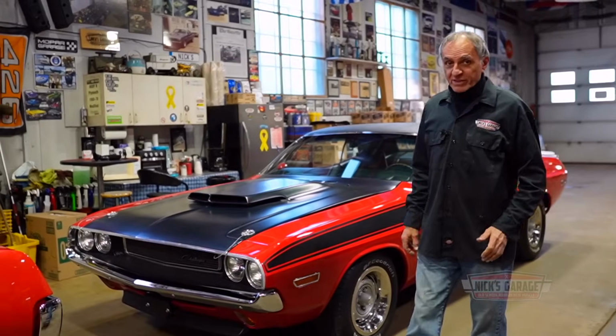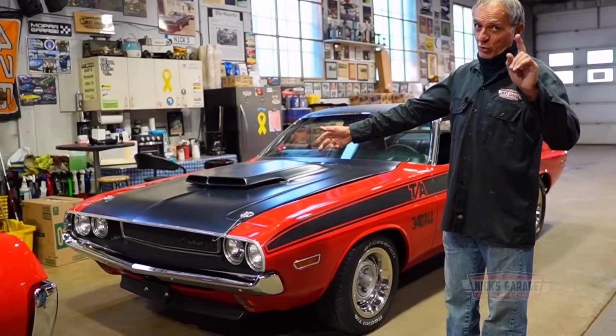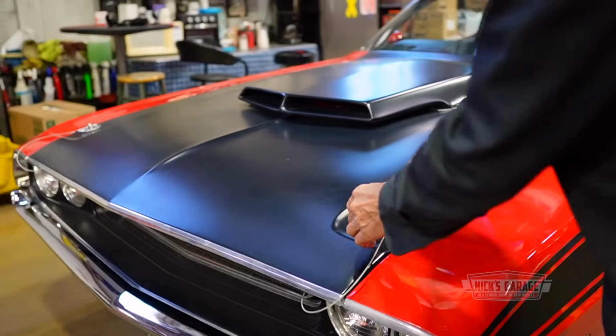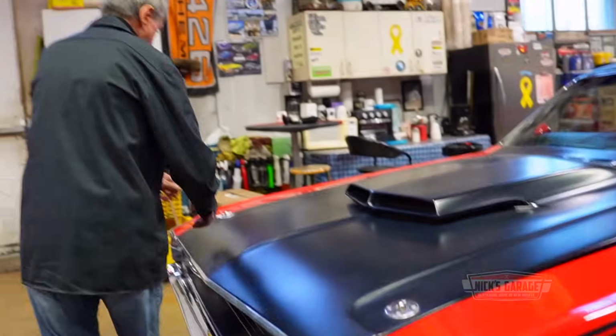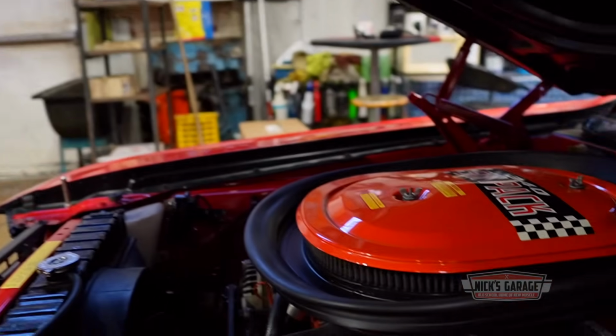Here we go. Here we have a TA Challenger, not an RT. RT stands for Road and Track. TA stands for Trans Am. This is all factory, you guys. Hood pins, because there's no hood latch, because it's a ram air hood, fiberglass hood, which is factory. This comes with a 6-pack right from the factory. They only made 2,000-something units. It's got a fiberglass hood, no latch.